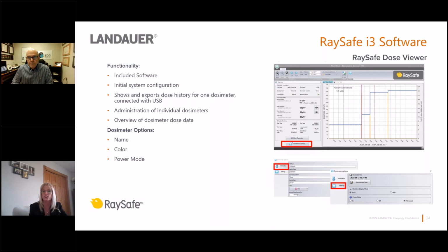Additionally, there are power function options on the dosimeters. So you can change that to an on mode, or you can also continue to use the accelerometers, which will wake the dosimeter up upon movement of the dosimeter from the sleep or idle position. There's also a power off on the dosimeter if you want to transport dosimeters and save the battery life.